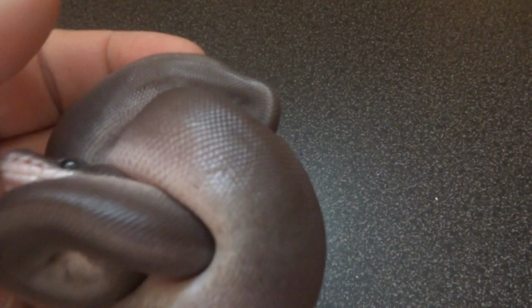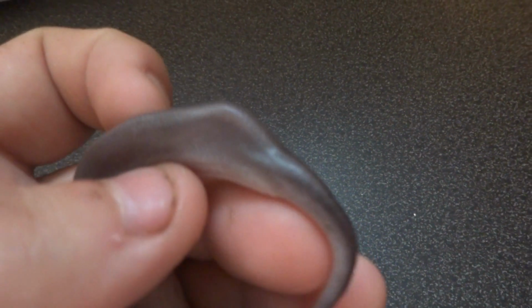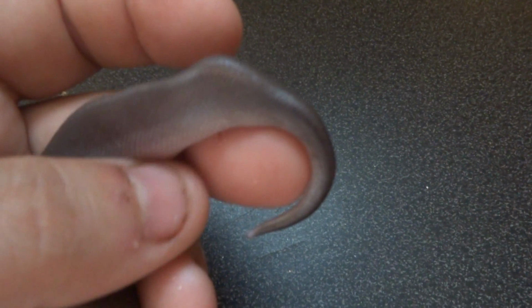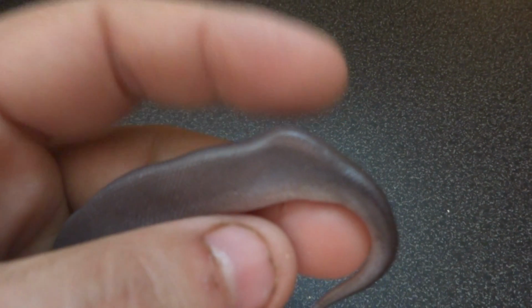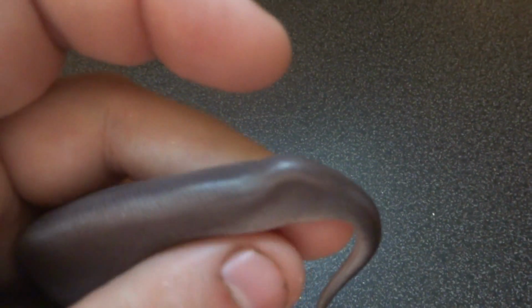Now, don't get it wrong, my female super cinnamon doesn't have any kinks. She came from a clutch of 5 out of 8. There were 5 super cinnamons out of 8 eggs, and she actually turned out to be really perfect, as well as the other 4 in her clutch. So she came from 5 good super cinnamons. It's just something that happens. You don't know when, you don't know where.